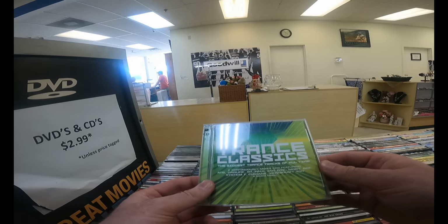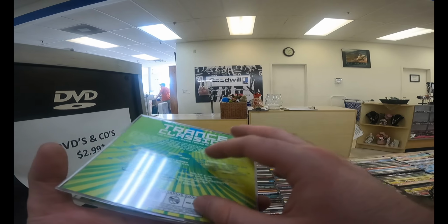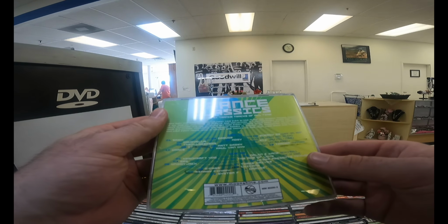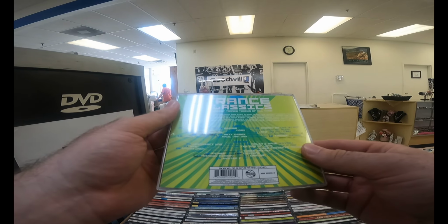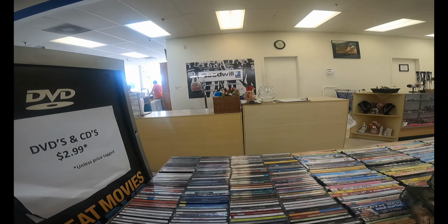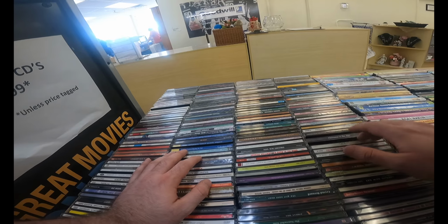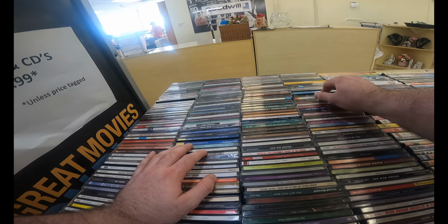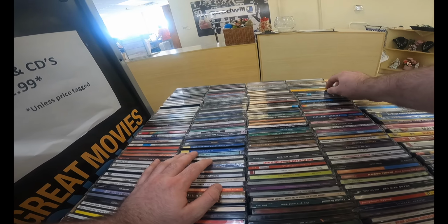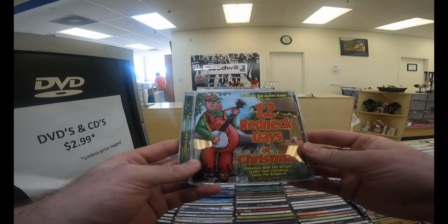I did find this though, this trance classics collection caught my eye with some of the songs on here, Sandstorm, and of course Zombie Nation. You gotta love the classics. But in total, like I said, 2 or 3 CDs. Nothing really else caught my eye.